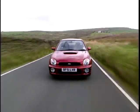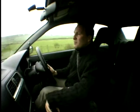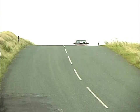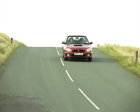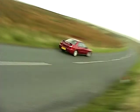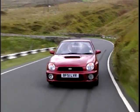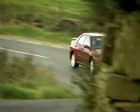The way that the Impreza uses its power is quite incredible. Four-wheel drive, there's absolutely no need for traction control here. And it's no surprise that this does 0 to 60 with only 218 brake horsepower, but it still does it in 5.7 seconds every time. The cornering in this car is quite incredible.